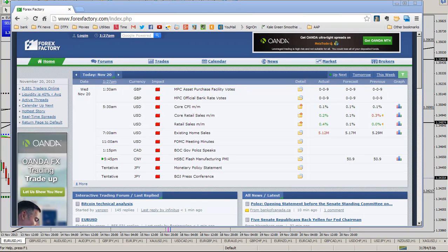I figured it was a good time to give a euro dollar update. We've had some pretty interesting movements on the euro dollar over the last 12 hours or so, so there's definitely some things to update here. Let's discuss that. Quick look at the news that we've seen today and news that we have coming up in the next 12 to 24 hours.